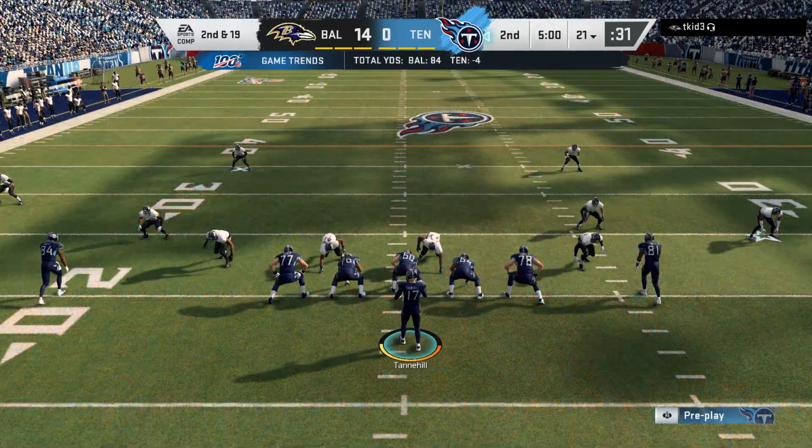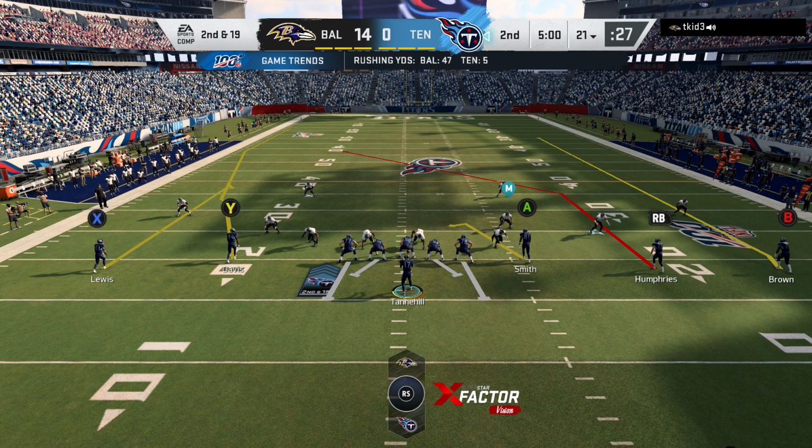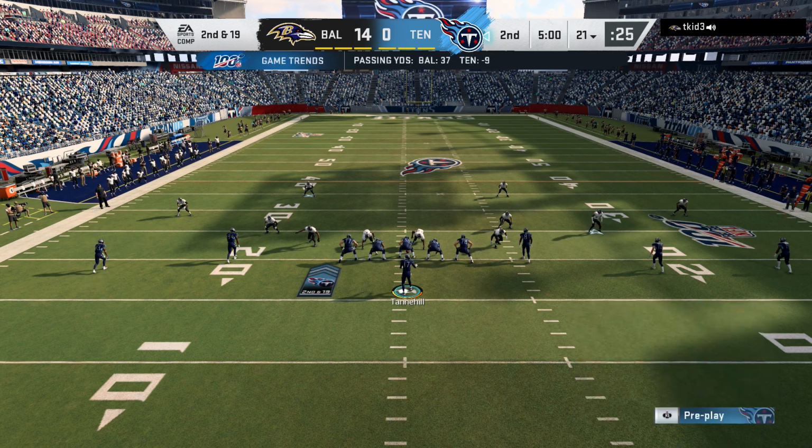Hey, hey, hey, we got three down. Let's go now. 18 Gator. Hey, tight down. There you go. Hey, alert 48. Alert. Hey, we're going to mic the 48 right now. Bravo.